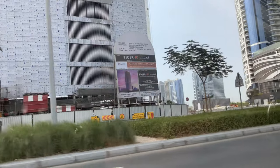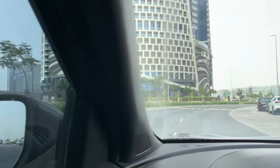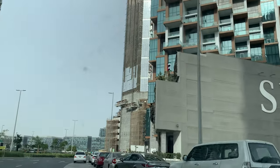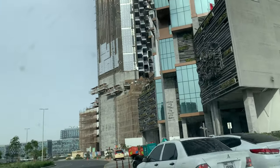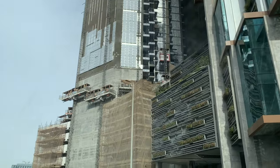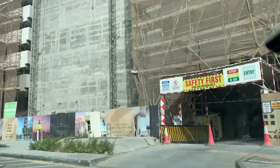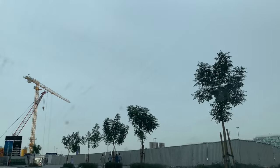Yeah, that's your project by Tiger Properties. This is your SLS, which is already done. And this is your Regalia beside SLS. I hope you like this update project. Regalia. And this is the project site of Burj Binghati.